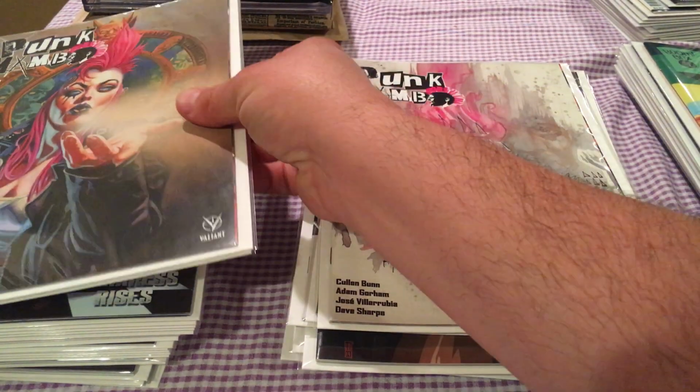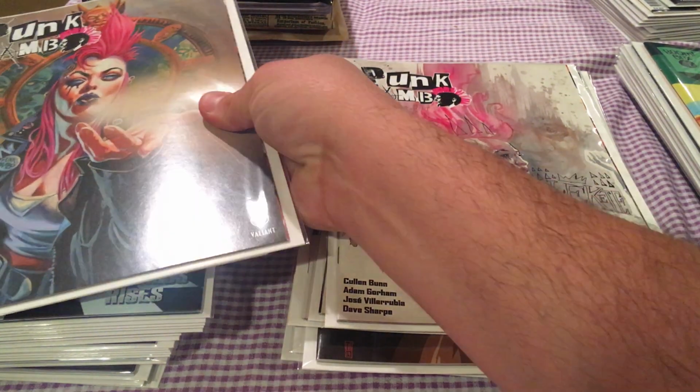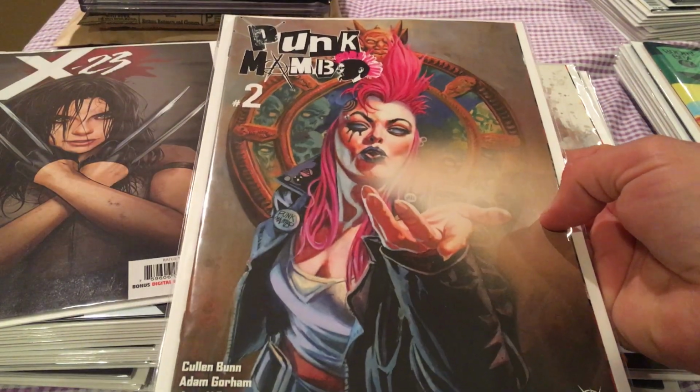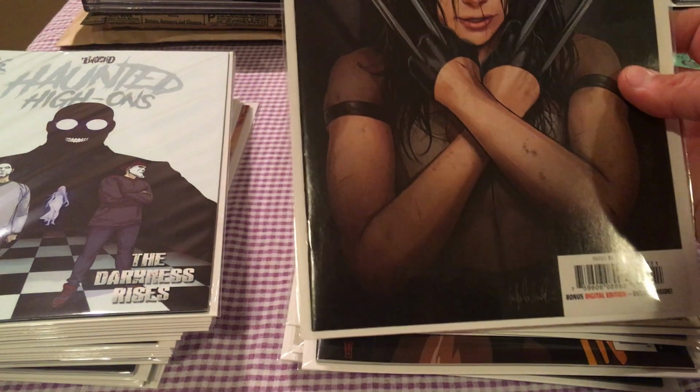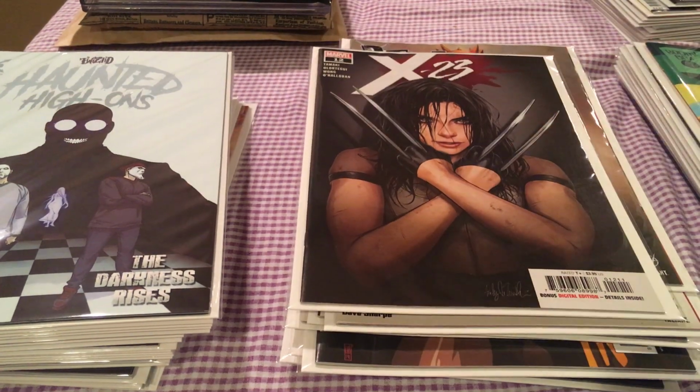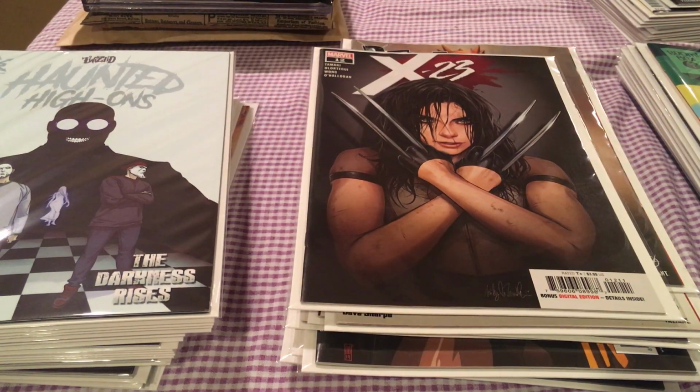I picked up the first issue a couple weeks ago. That was pretty cool, and this one looked really cool. It's kind of a cover buy on that one. Also picked up X-23 #12. I think that's the final one in the series. Honey Badger becomes Scout, chosen to honor the X-23 clone.